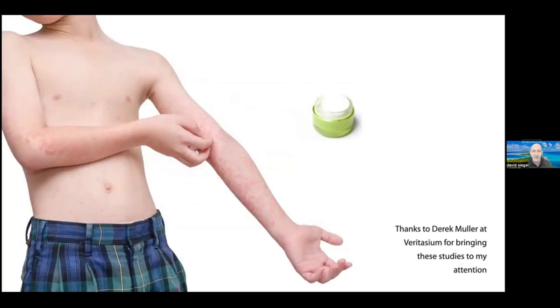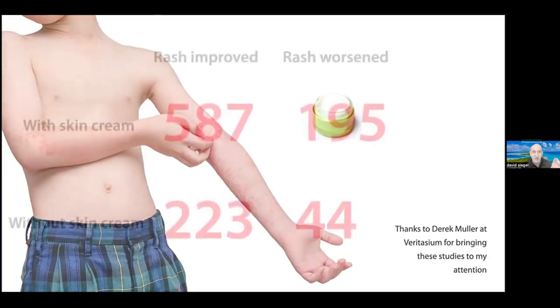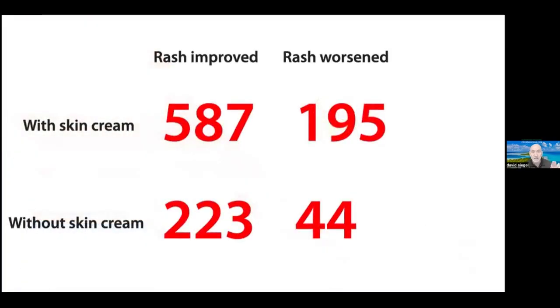In this study, researchers made up a fictitious experiment where they gave a new kind of cream to people who all had the same kind of rash. So next, I'm going to show you the results of the study, and I'm going to give you 30 seconds to decide whether the skin cream helped or didn't help. Don't pause the video for extra time. 30 seconds is enough. All right? Here are the numbers. In 30 seconds, which do you think worked better, the cream or no cream? Write down your answer.